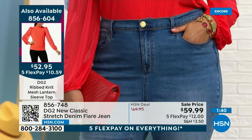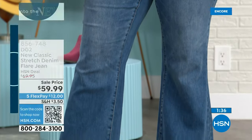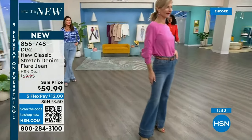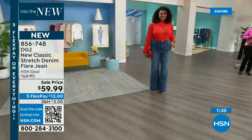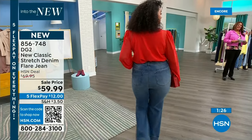And you've got to get home the funky, cool, hip jeans. Kenya has on the 1X in the top. And these are $12 to get home the jean. Go true to size. My girls look funky. They look cool. They look hip. They look fabulous.